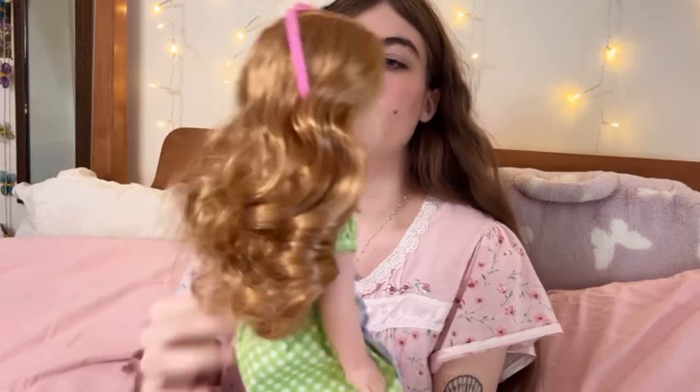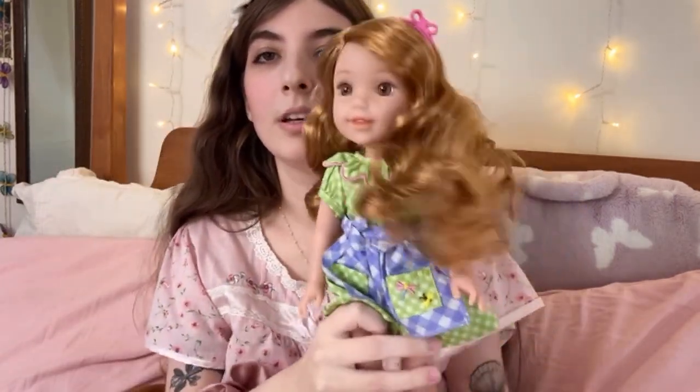And then number 2, this is Bee. She's a Welly Wisher. I named her Bee. Her doll name I think is Willa, but I renamed her Bee. And I just brushed and wet her hair because it was really messy. I took it out of her pigtails. And I have her in this very, very springy outfit. And she's also just quintessential spring, so she's number 2.